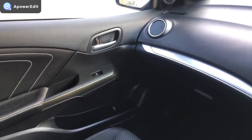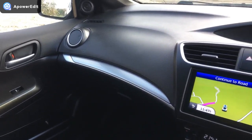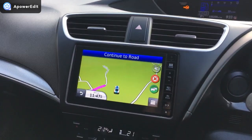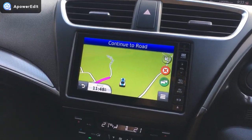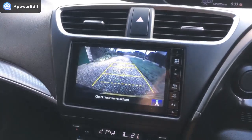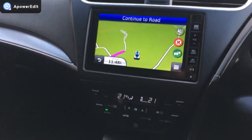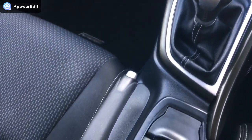So sat inside now, less windy in here certainly. Dashboard looks absolutely brand new. It's in just stunning condition, it really is. Sat nav is set up as fit to this car, all working perfectly. Pop the car into reverse there. You've got gridded rear parking camera as well. Dual zone climate control system. But all the little recesses, everything's been kept absolutely beautifully.